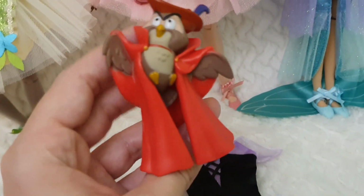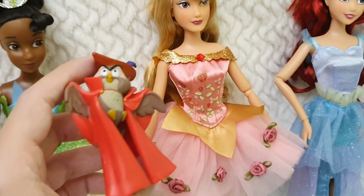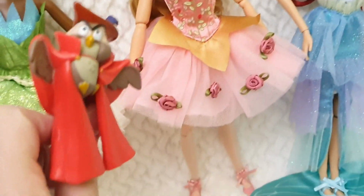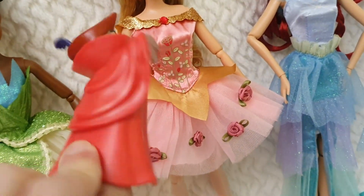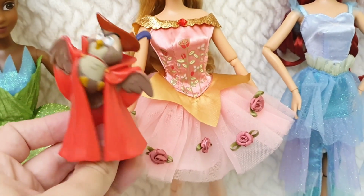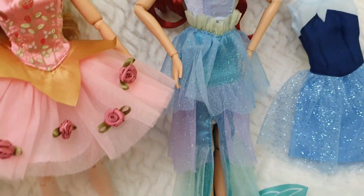Then the piece that we're getting is the owl when it's dressed as Prince Philip, which is just super cute. It's a little bit too small, because remember that the owl was actually wearing the princess clothing, and it's a bit too small, but still rather cute for portraying this moment of the film.